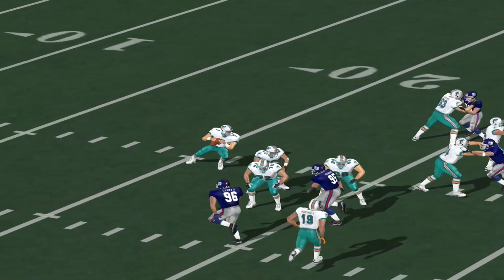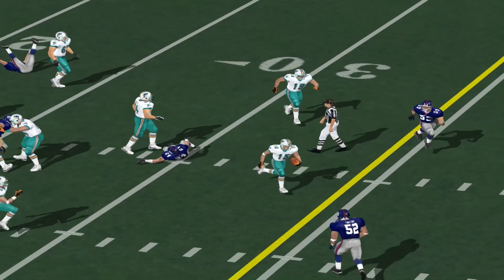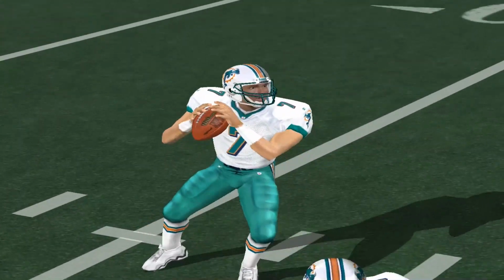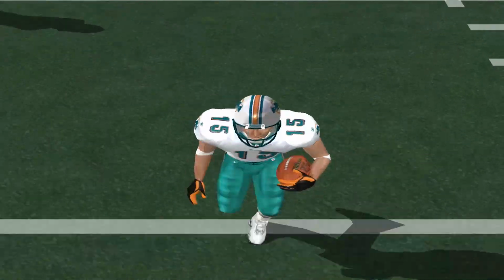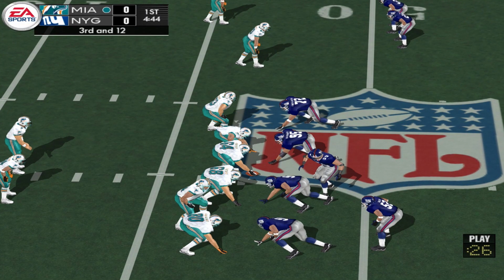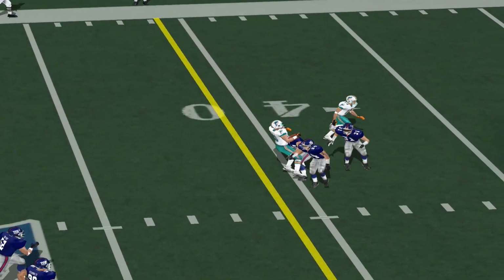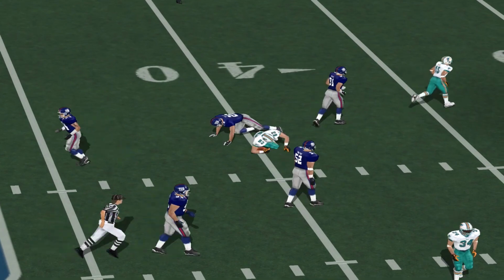Drops back. Pressure coming. The throw, and this pass is complete. You saw the whole field was able to stand back there and find the open man. You know, when the defense is sending an extra rush, gets rid of it, and the catch is made. They'll mark it at the 40.